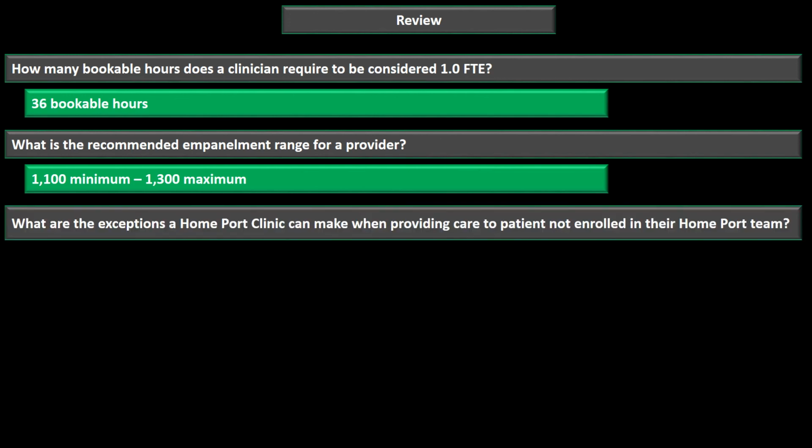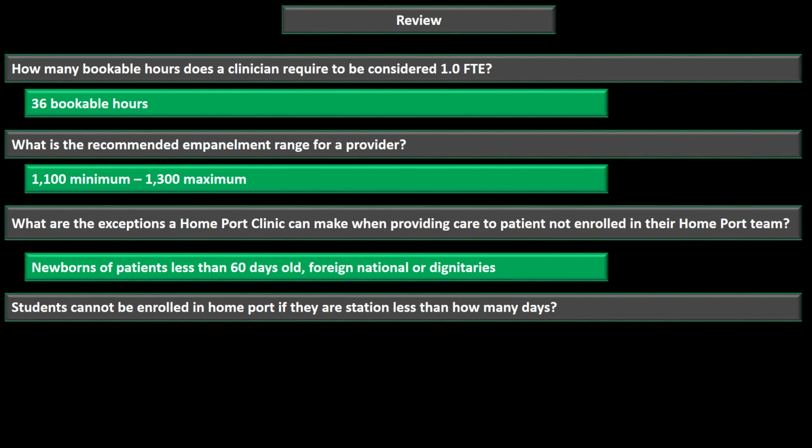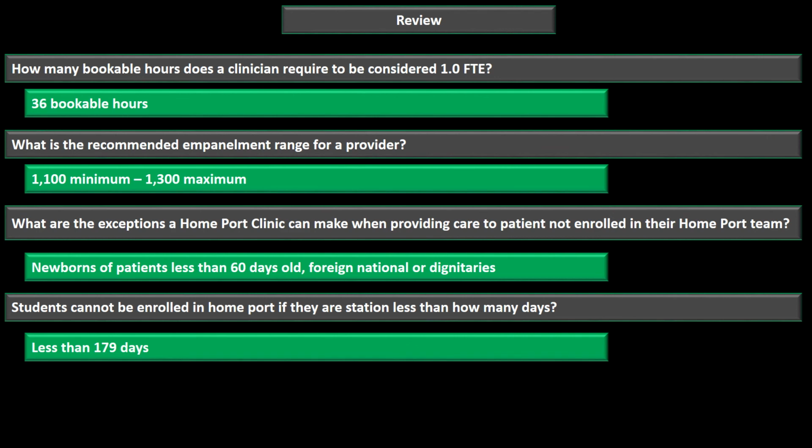Right? What are the exceptions a home port clinic can make when providing care to a patient who is not enrolled in their home port team? All right, the exceptions are newborns of patients less than 60 days old, and they can also make exceptions for foreign nationals and dignitaries. All right, students cannot be enrolled in home port if they are on station less than how many days? Less than 179 days, you're not getting enrolled in medical home port.